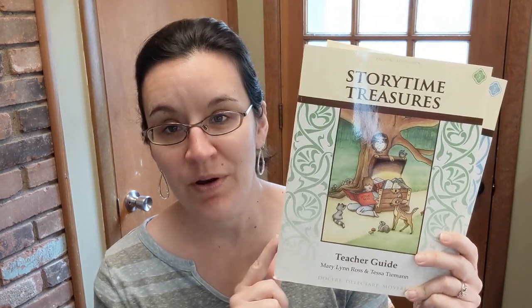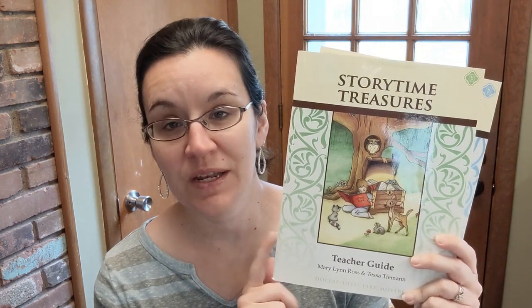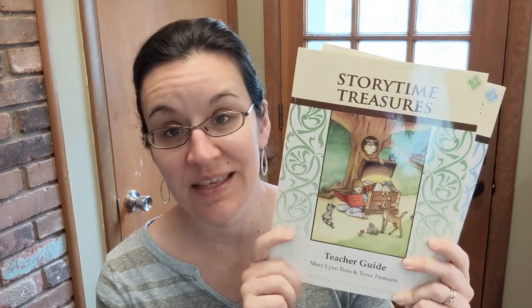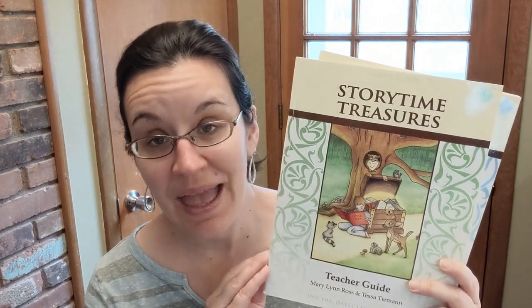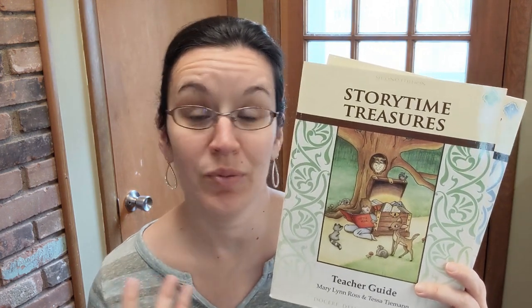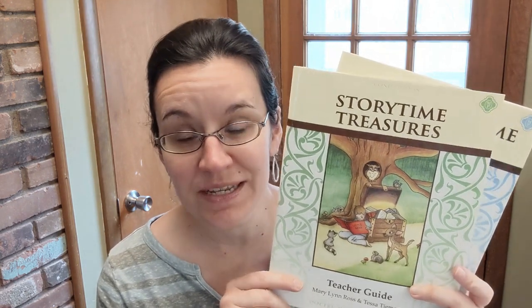There is grammar, there is phonics, and there is reading comprehension and elements of literature, all wrapped up into this. This is a tremendous language arts resource. Really all you need to add to this is handwriting, in my opinion. If you want to add spelling, you can. I don't really think that with a good phonics program in first grade you really need spelling, but you could add it if you wanted.